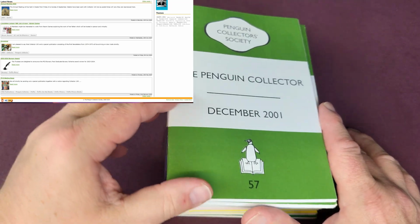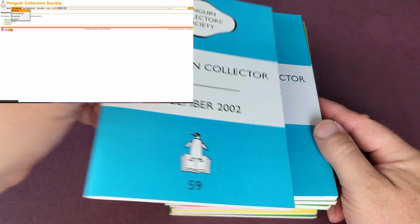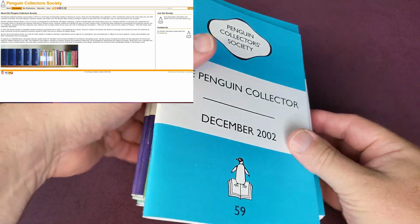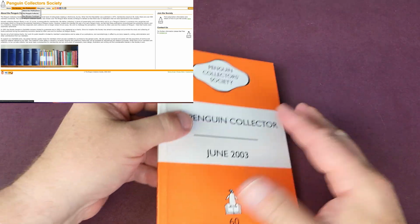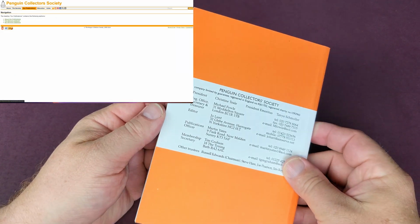It's always a highlight when the new issue of the Collector drops through the door, and I don't think I've ever shown these on the channel before. So that's up to number 59, December 2002, and that's when we had our first sort of perfect bound one, so June 2003.